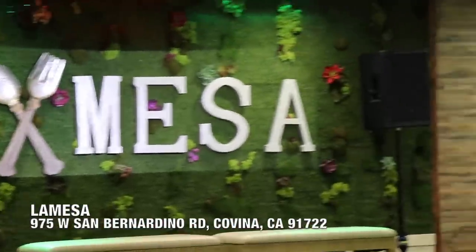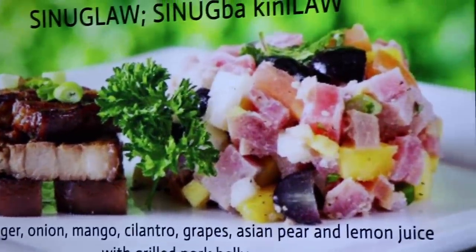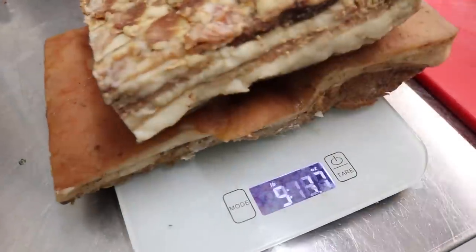Good morning, guys. Today I'm at Lamesa in Covina, California. They specialize in Filipino food with a modern twist, and I'm here for a 5-pound pork belly challenge. Oh my god, that sounds so good. I love pork belly. I'm excited for this. Let's go check it out.